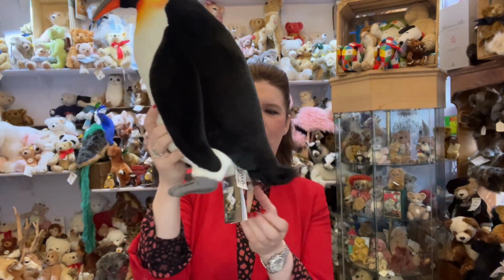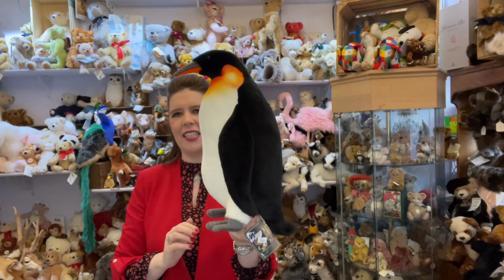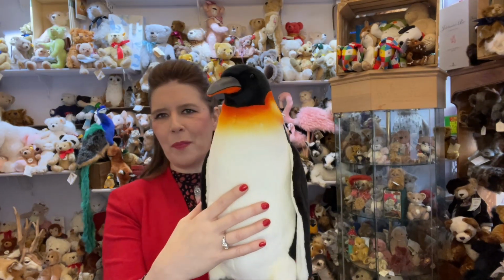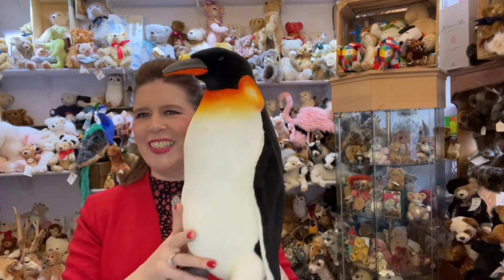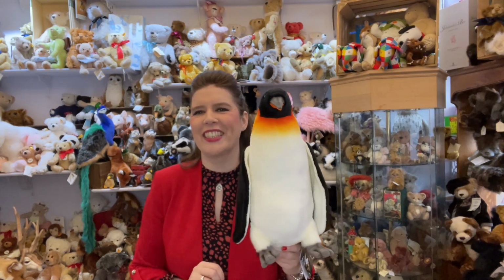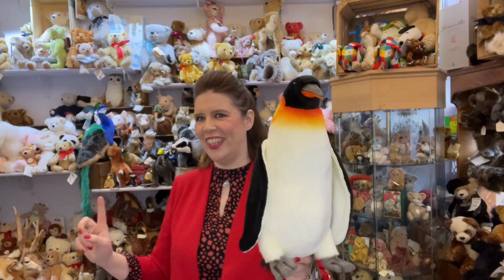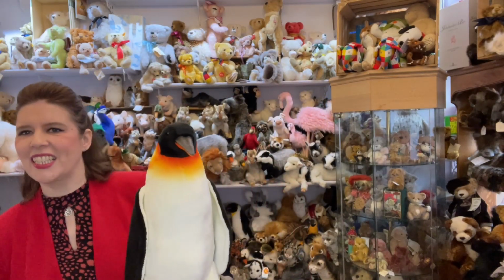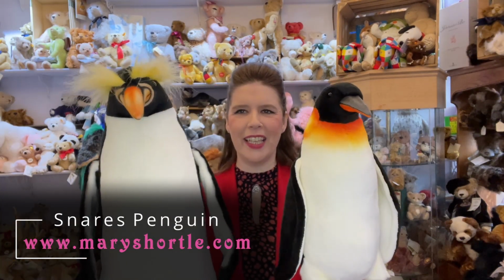And again, just the detail, look at the shape, the body shape, and just perfect as well in the design, the colouring, all the airbrushing, and this amazing look here too. So if this one's not for you, we also have some others in the amazing penguin family. Check out this one. This is the Snares Penguin. It wasn't one that I was so familiar with, but I absolutely love him.